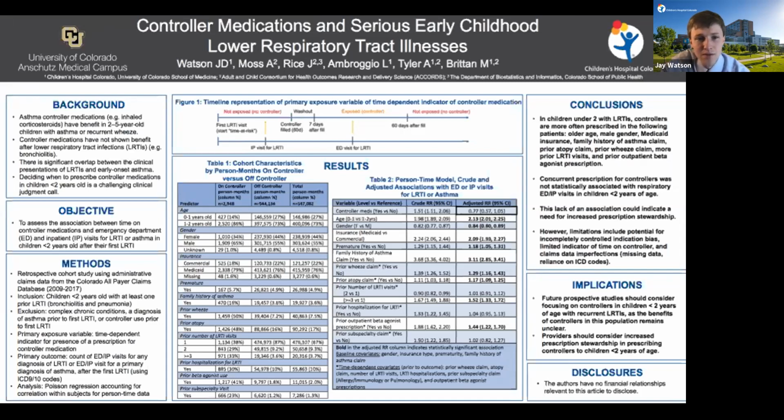And then to get into our results, and for sake of time, table 1 shows our cohort characteristics. I'll really quickly summarize that to say those who had characteristics that map to being at risk for asthma were more likely to be put on controller medications, more likely to have time on controller. And then table 2 is our results from our Poisson regression. If you look, the first line is our controller meds, our primary variable there. Initially we see a crude rate ratio of 1.51, indicating that those on controller medications were actually more likely to have an ED or inpatient visit. Now that was to be expected because that's definitely a higher risk population. They're more likely to come in with lower respiratory or asthma visits. So we weren't surprised by that.